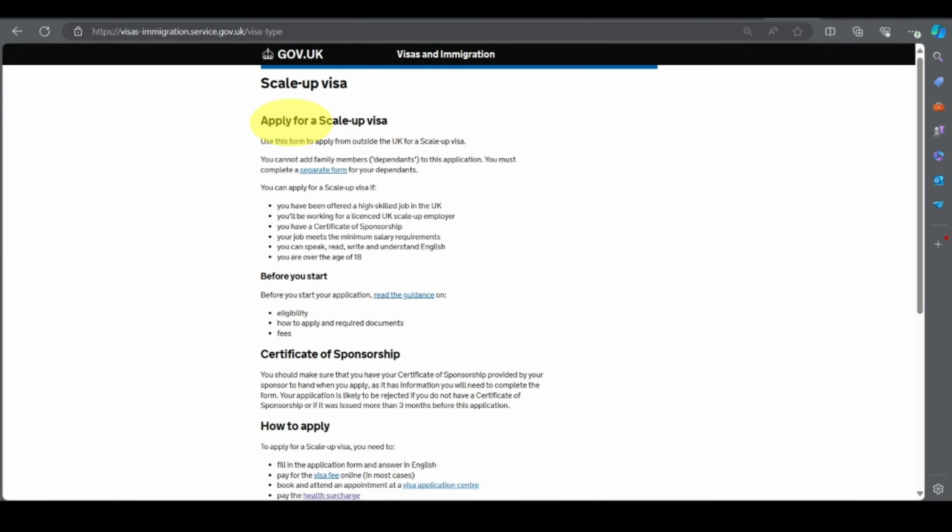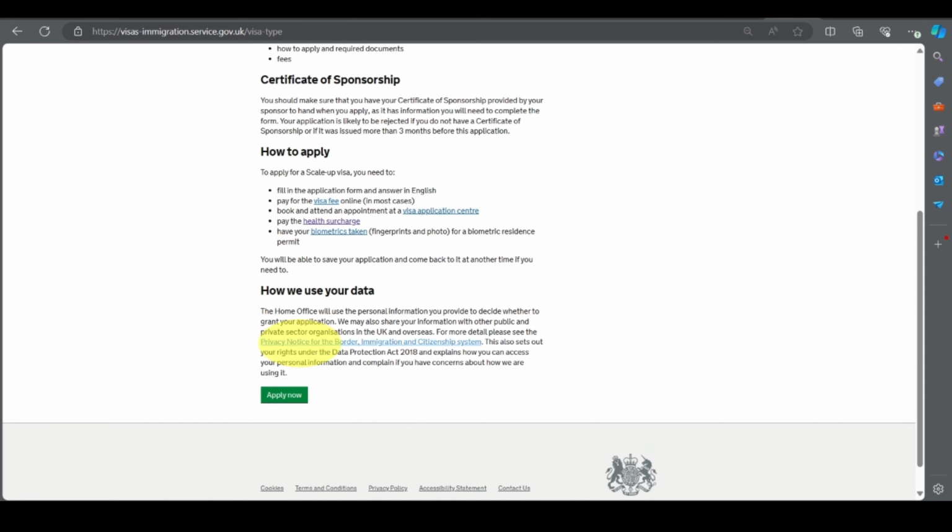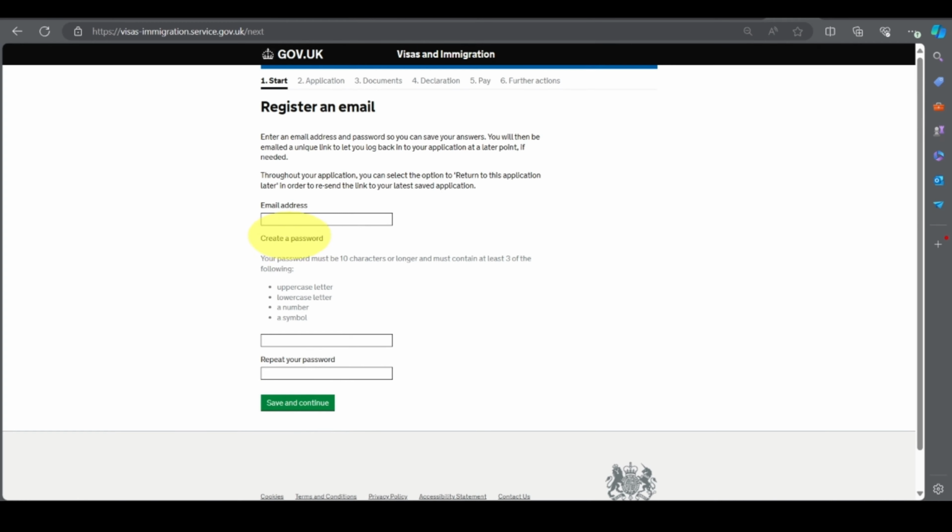When you click on that, you come to this page, apply for scale up work visa. Use this form from outside the UK. So when you're applying from outside the UK, you will use this form and it will give you all the requirements, all the details. You will click apply now and it will ask you to register an email address and create a password. So you will have the options: start, application, documents, declaration, pay, further actions. Further actions is where you will select your biometric and which date you will do it. So this is how you apply online from outside the UK.